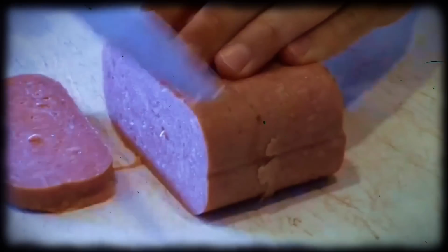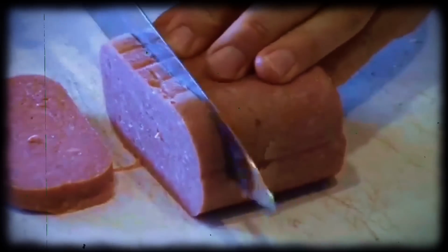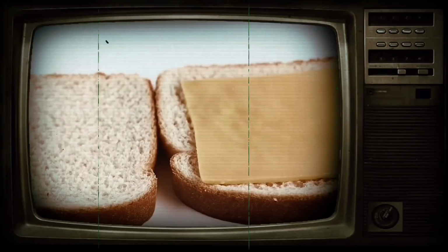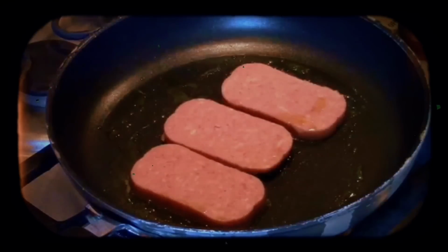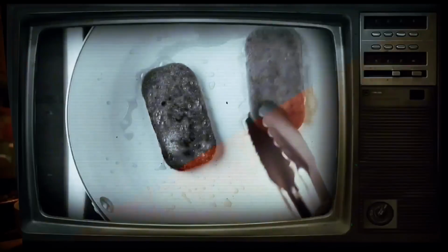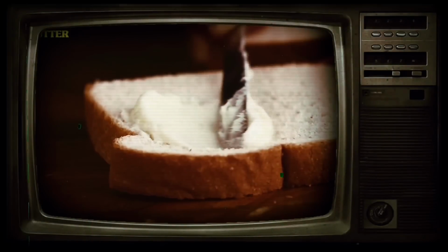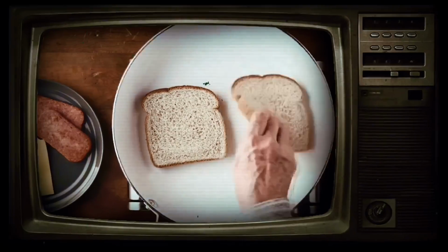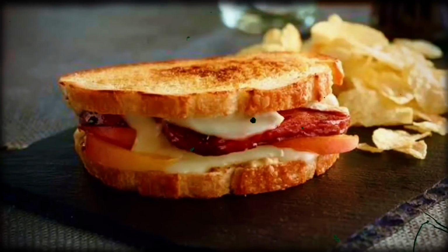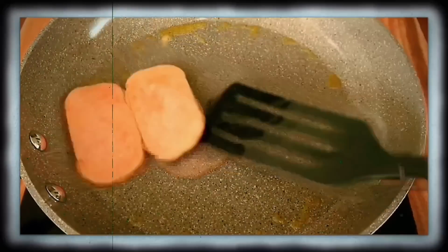The Spam would be cut into perfect rectangles that never quite fit the bread right, leaving corners of bread with nothing but cheese. Some kids would get fancy versions with fried Spam that their parents had cooked the night before. The thickness of the Spam slice was a direct reflection of your parents' generosity or budgeting philosophy. Thin slices might stretch a can across multiple sandwiches in days, while thick slices signaled abundance or special occasions.